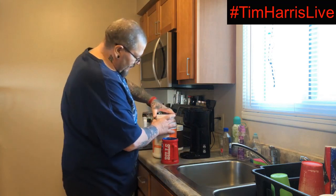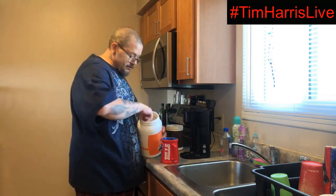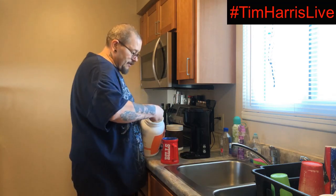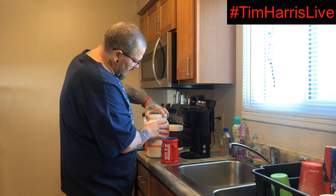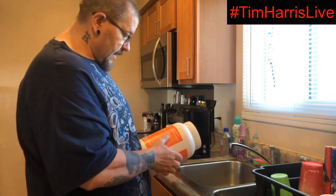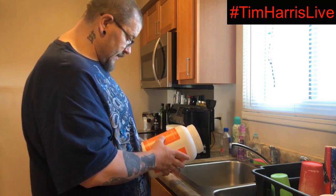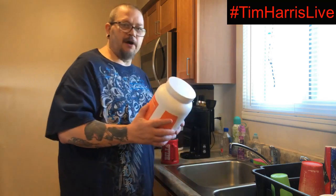Alright, so now I got my Keto Fuel meal replacement from Bullet. I'm going to take 2 scoops of this and put it in there. Now this is a meal replacement, so this is my breakfast right here in my coffee cup. It makes it so simple, and these are the perfect macros for the ketogenic lifestyle that I'm living. One serving of this is 2 scoops, and it has 21 grams of fat, 5 grams of carbohydrates, and where's the protein? It has 12 grams of protein. So it's perfect for keto.